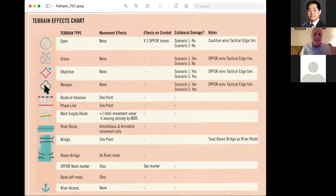I like to talk about game design as a process of proliferation of complexity followed by ruthless simplification. And in the course of the game design, you'll go through many cycles of proliferating complexity, ruthlessly simplifying, proliferating complexity, ruthlessly simplifying. This is a game designer who had his simplification mojo down cold. I think it's a brilliant game. It's a simple game. And at the operational level, it's a really good representation of operational combat in the urban area.